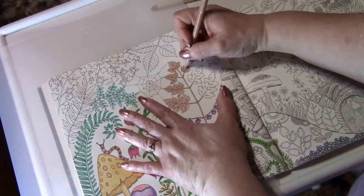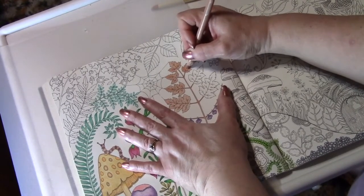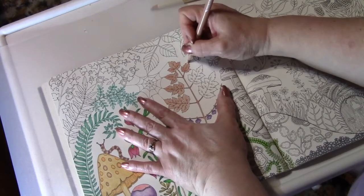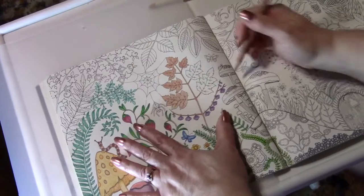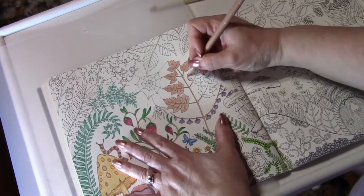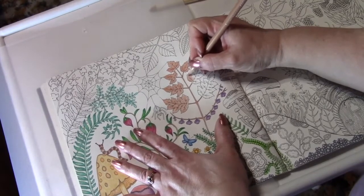I'm going for a cross-stitch retreat, but the person that's putting it on knows that I've been coloring instead of cross-stitching, so she did tell me I didn't need to bring my cross-stitching. I could bring my coloring instead. But I said, no, I still want to cross-stitch.